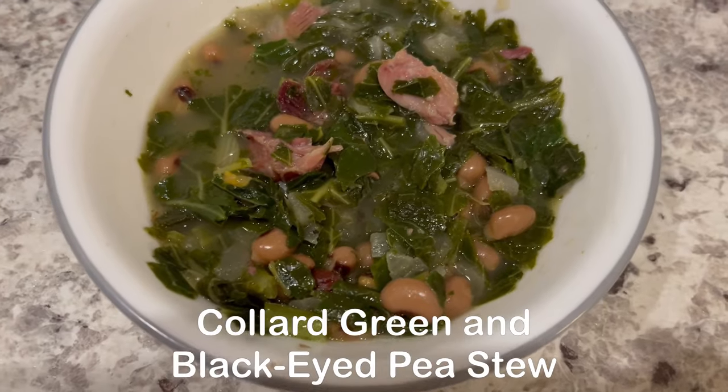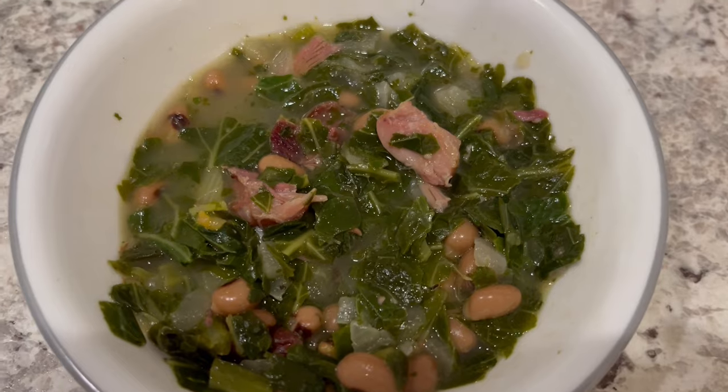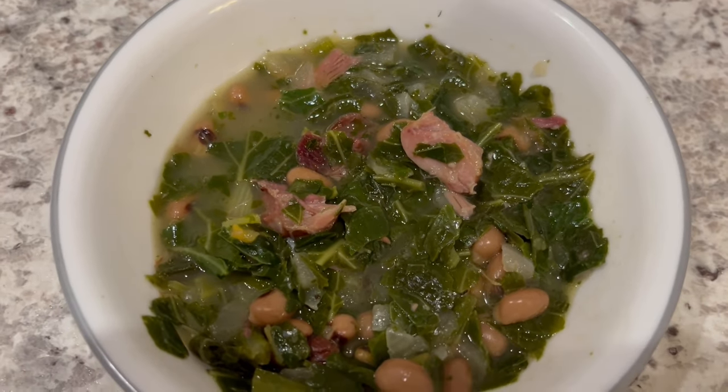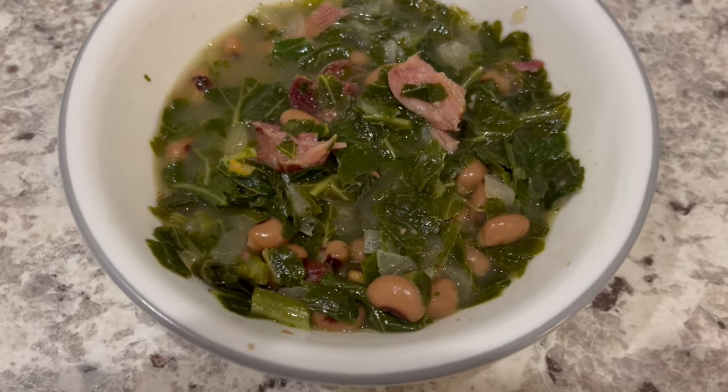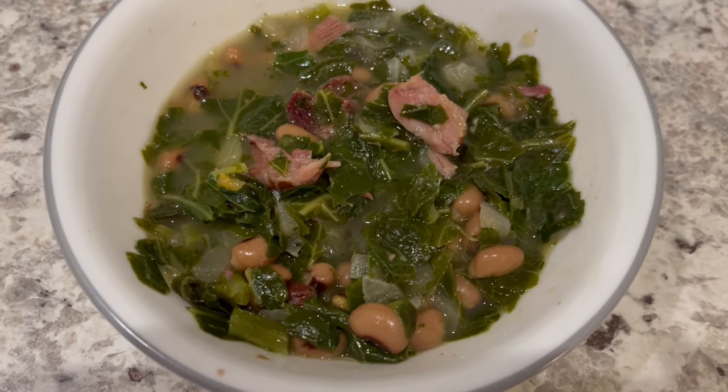Hey guys, so for dinner tonight, we are having collard green stew, and it is loaded with smoked ham hocks and black-eyed peas. I did record a video on how I make this stew, so be on the lookout for that.